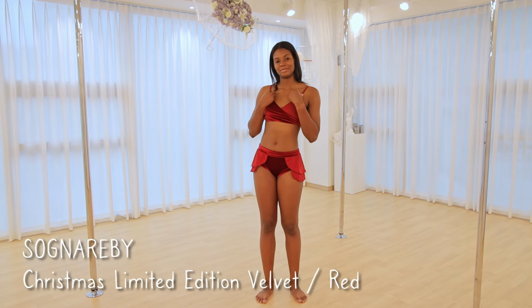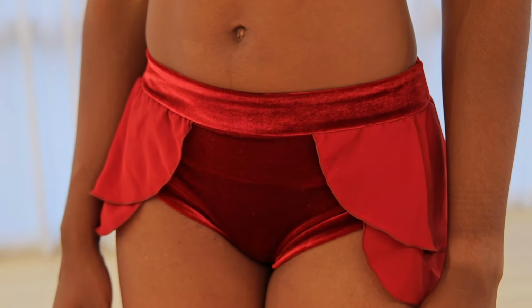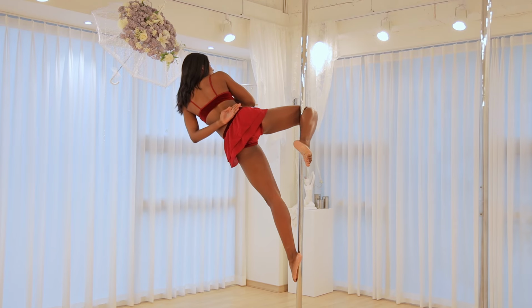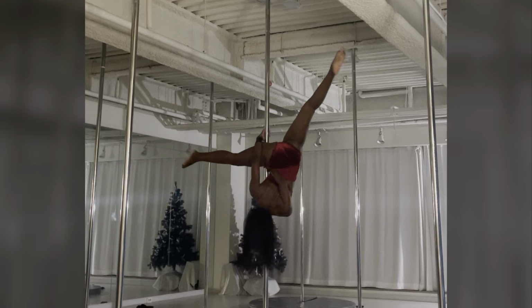So this is the red set from SOGNAEBY. I have this set actually in green. The fabric is a nice velvet fabric, very soft, and it's comfortable around the waist. It has a nice light layering on the side, so it kind of gets that Tinkerbell aspect, and it covers very well on the bottoms. The top has a nice V neckline, which I think is very flattering on me.